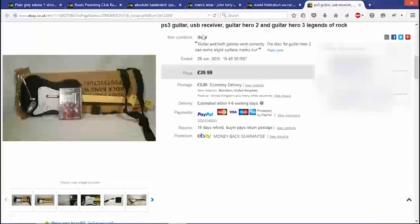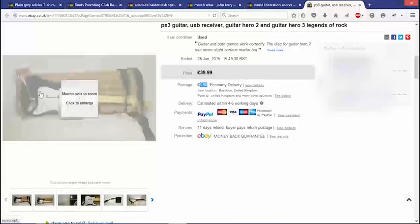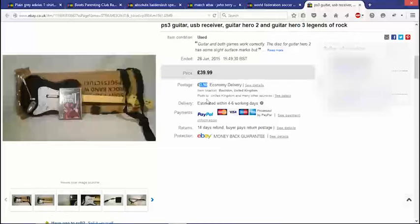So for those of you that remember me saying that I bought a job lot off my mate for 50 quid, this was part of the job lot, and it went for £39.99 plus £3.90 postage, plus whatever eBay charged the person, because it went through the global shipping program. So now I've sold this and previous items from the bundle, I'm well and truly into profit. I've still got the drum kit to list for the PS3 as well.